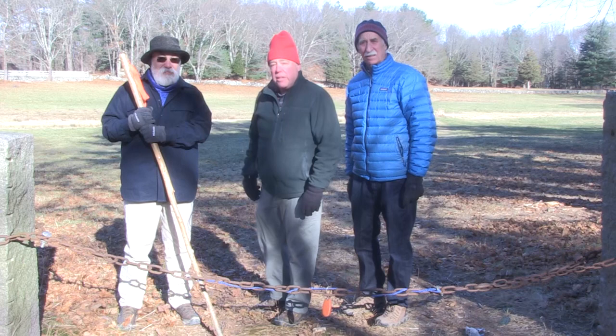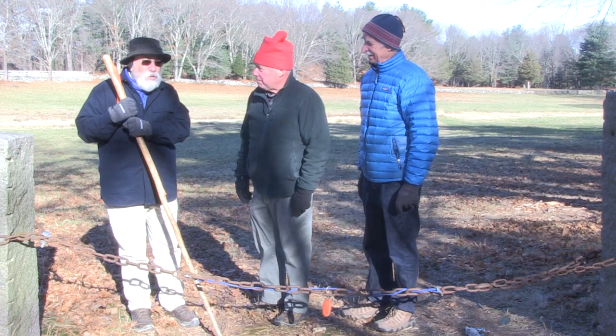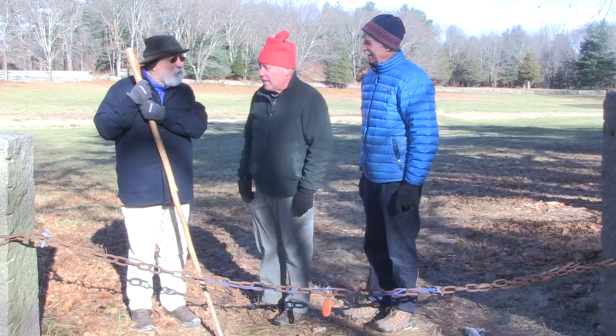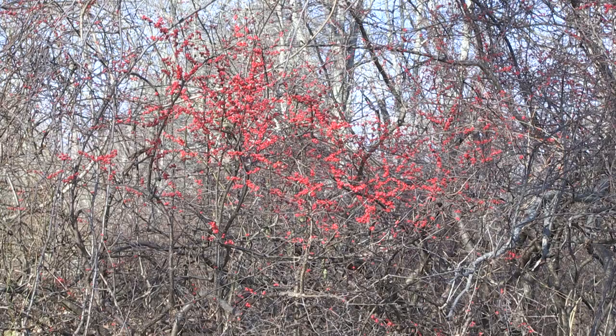To help us explore this area today, we have Steve Ivas, who is a wetland scientist and naturalist. Well, thanks for having me today, Bob. We've got a clear, crisp, cool day. To start today, let's look at that red bush over there. It looks like it has red berries on it.